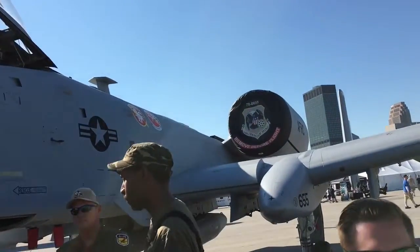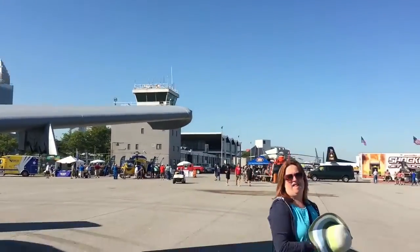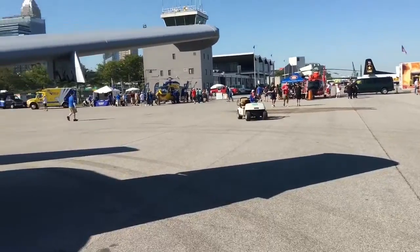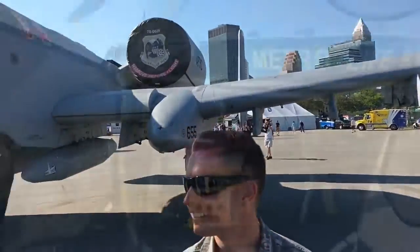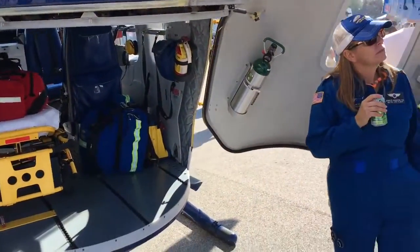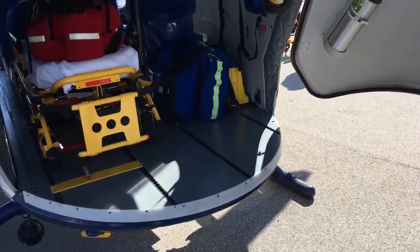A-10 Thunderbolt. Yes. Is it supposed to be the mission? They keep trying, but the keyword's try, you know? Yeah, every year you hear it goes. I was in the retro one. I was in a different one.